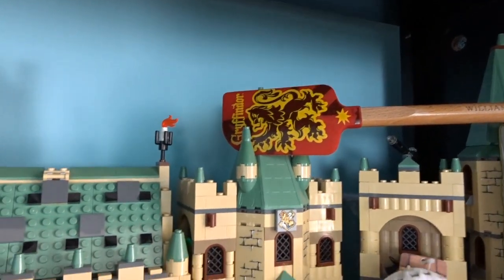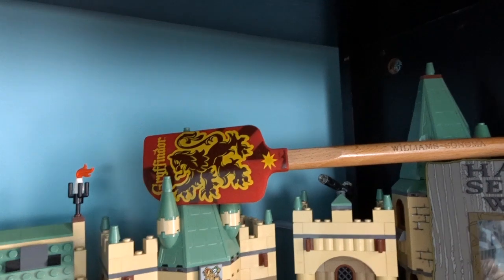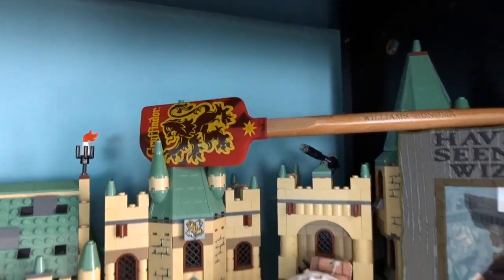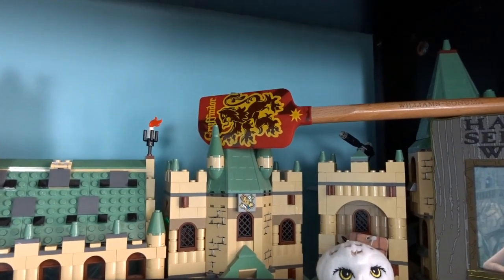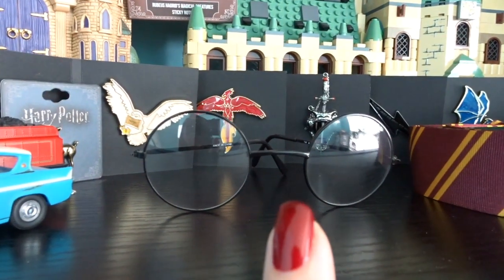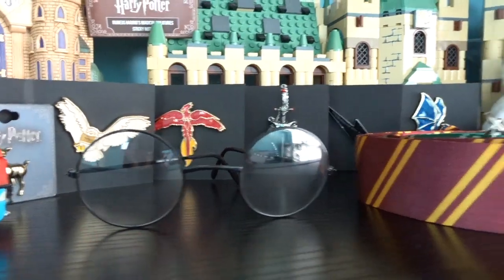So it's not exactly perfectly intact. I also have a Gryffindor spatula that was gifted to me, and I've used it one time for the unofficial Harry Potter cookbook video I just made. In front, I have a pair of Harry Potter's glasses. I think these are just another inexpensive pair from the Halloween shop.